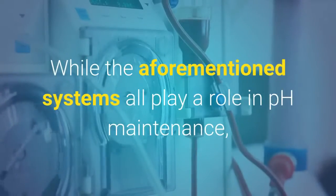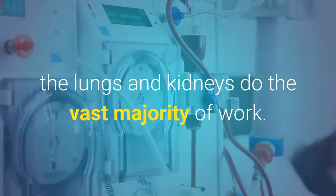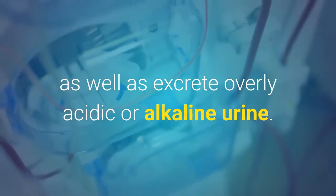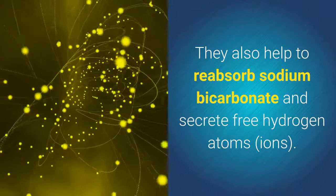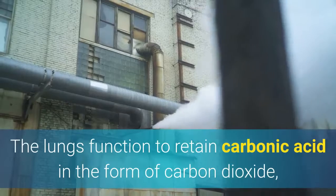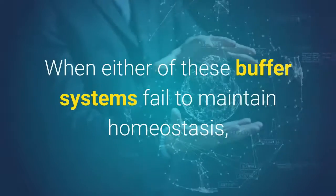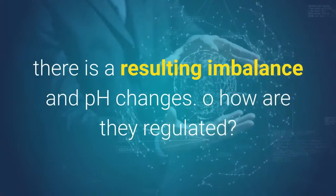While the aforementioned systems all play a role in pH maintenance, the lungs and kidneys do the vast majority of the work. The kidneys function to retain or excrete sodium bicarbonate, as well as excrete overly acidic or alkaline urine. They also help to reabsorb sodium bicarbonate and secrete free hydrogen ions. The lungs function to retain carbonic acid in the form of carbon dioxide, or rapidly excrete it by increasing respiration rate. When either of these buffer systems fail to maintain homeostasis, there is a resulting imbalance and pH changes.